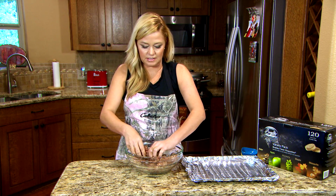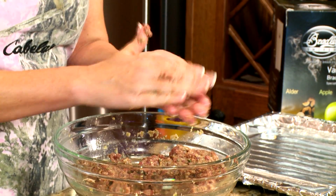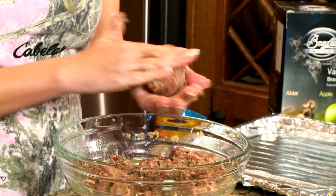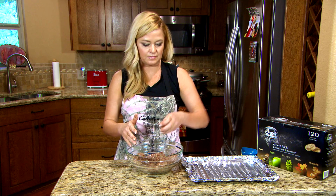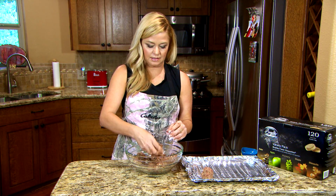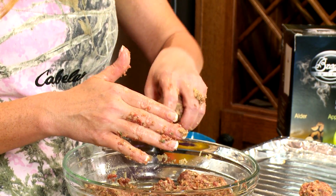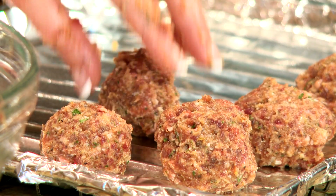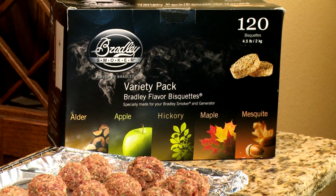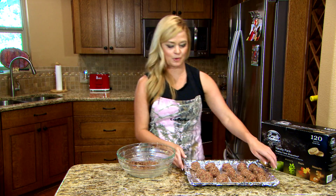And then when you're ready to make your meatballs, depending on whatever size you want, it doesn't matter. We use ours to where I can fit at least 32 on the pan, about that size. Throw it on there. This will yield about 32. All right, that's it. Here, we're done. We have the last one. We're ready to take it out to the smoker.